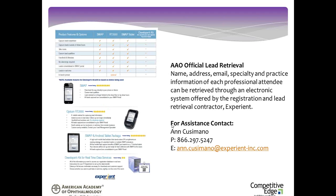So the official lead retrieval provider for the show is Experian. And I would strongly suggest you take a look at not only the options they have, but the ability to customize. You will see they have the Swap, the Optium RT2000, and the Swap and Android tablet package. Your contact at Experian would be Ann Cusimano. Her phone number and email address are on the screen.